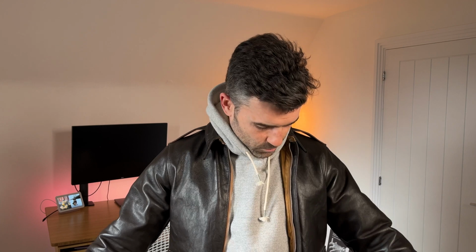But back to this jacket. Obviously you can layer it with the good old leather Type 2 jacket from the Real McCoy's. You guys know I love this jacket. I don't wear it as much as I should. I should do now, because it's super comfortable and super nice with this thick hoodie on.